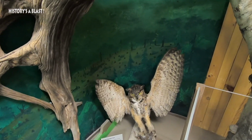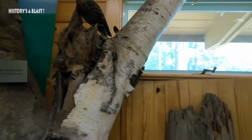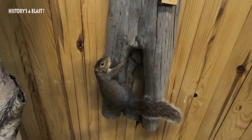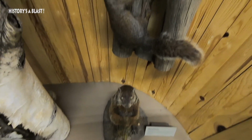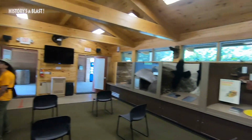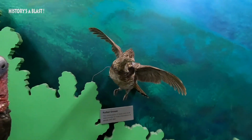Wow. The common flicker. There's a gray squirrel. Woodchuck. Not the smartest animal in the world. The turkey. The state bird, the ruffed grouse.